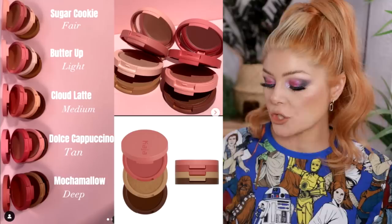I actually got a mail from Kasha Beauty that they were sending me one of their new shades in their new Play Bento little boxes.